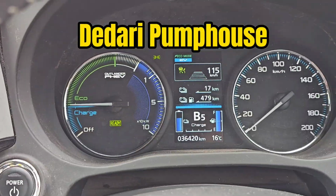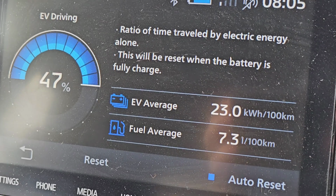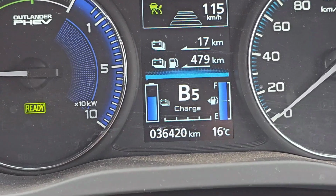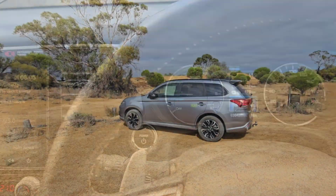So I've just arrived at the Dedari pump house. I'm going to go out and have a look. But there's the figures so far. So that's about 80 kilometres or so. And I'm just, like I said, putting into save mode. So I've still got maybe 2/3 of the battery there. Alright, let's go and have a look at this place.